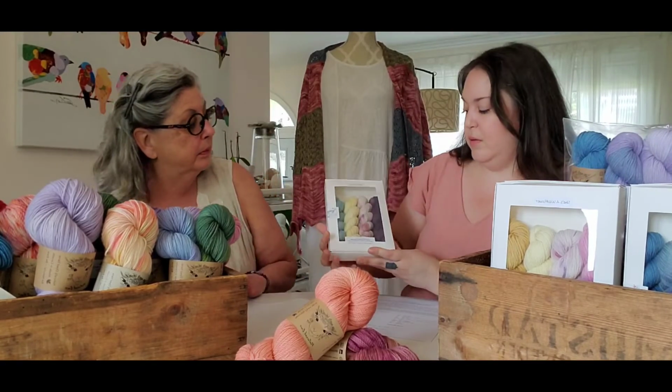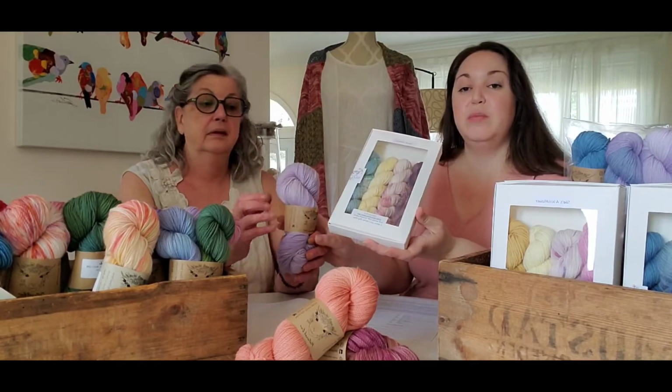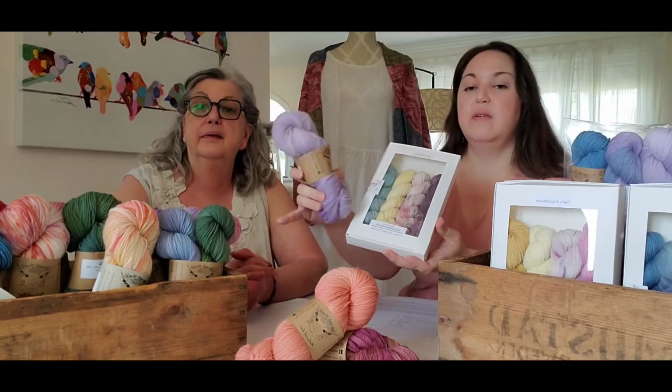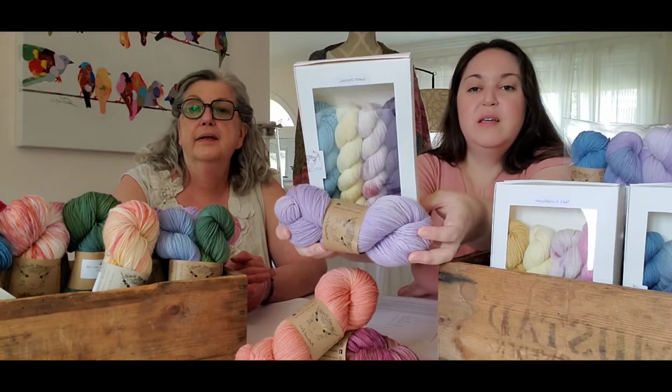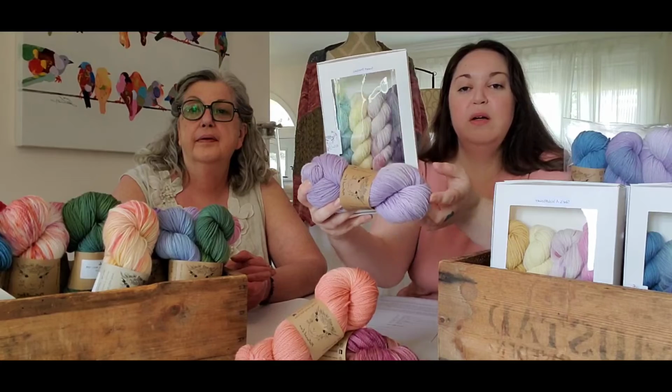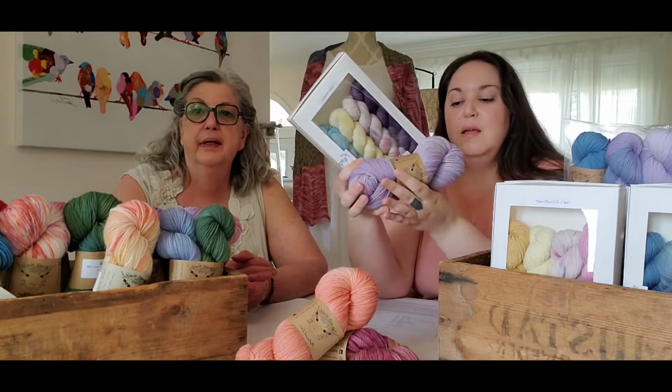How dark is the purple? The purple is quite dark. I'd use probably that light purple. Yeah, that would be really pretty. This one is called Lovely Lilac. And if using minis, you're going to need 2 full skeins. 2 main color and the 4 minis for the lace.